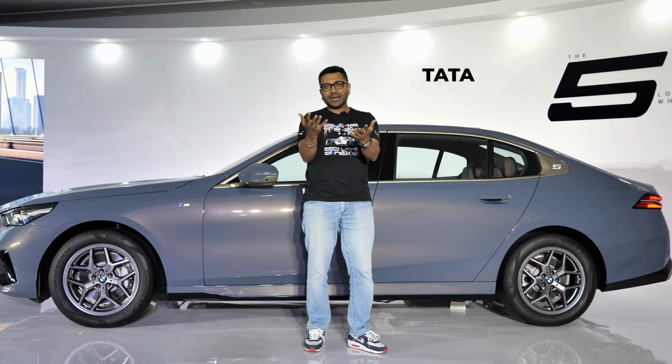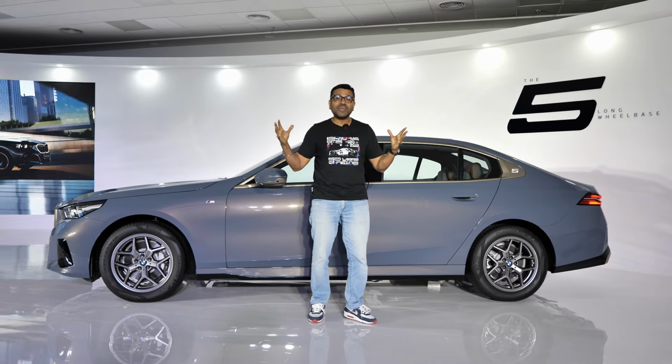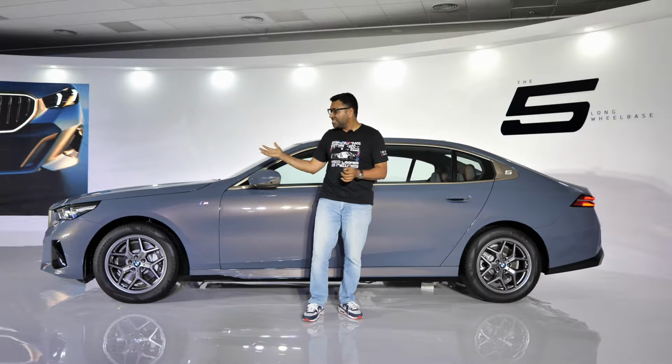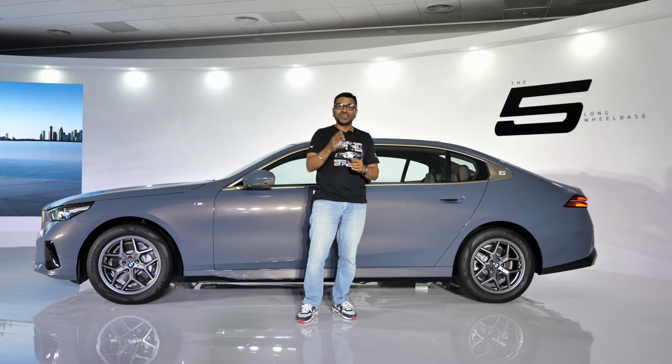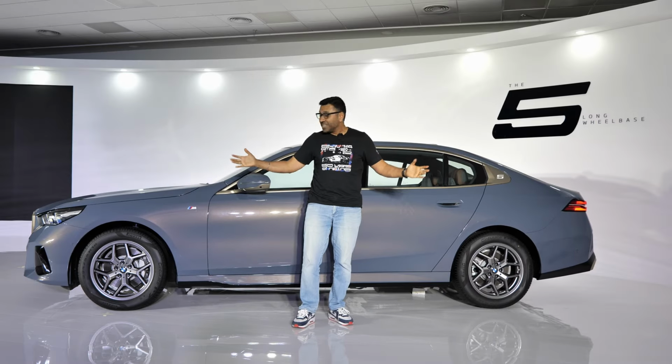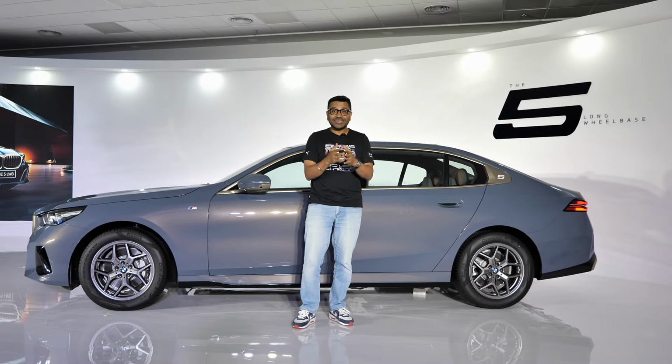To give you a frame of reference, what's a big car today? A Tata Safari? Well, this is around 500 millimeters longer than a Tata Safari. What's even bigger? A long wheelbase Range Rover. This is some 70 mm shorter than a full-size Range Rover. Compared to the E-Class, this is 100 millimeters longer. This has got 99 millimeters longer wheelbase.